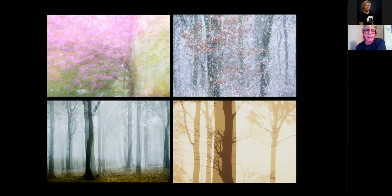And all I've done with this is I've set up multiple exposure, probably in average mode. I've just taken one image, moved slightly, taken another image, moved slightly again, taken another image, and you build the image up like that. So it gives it that painterly, impressionistic look.